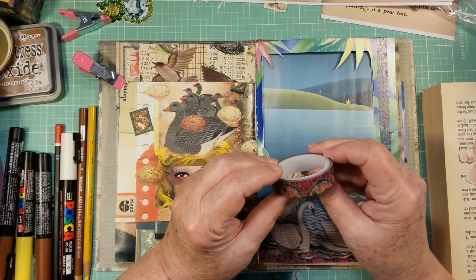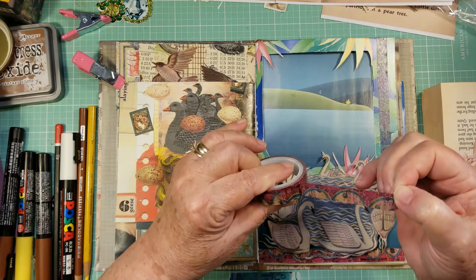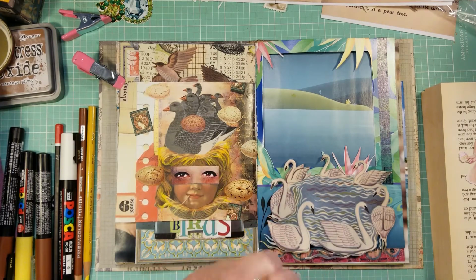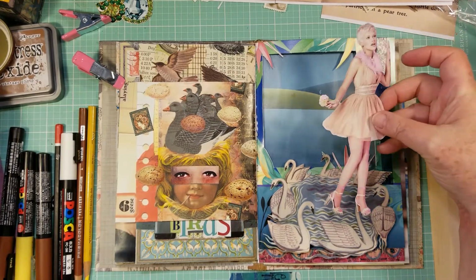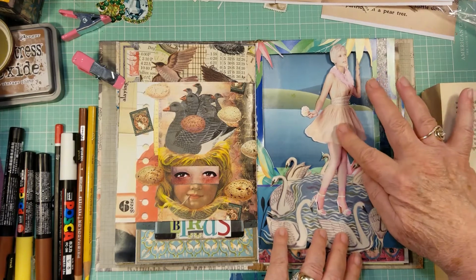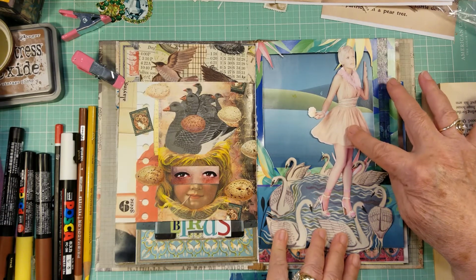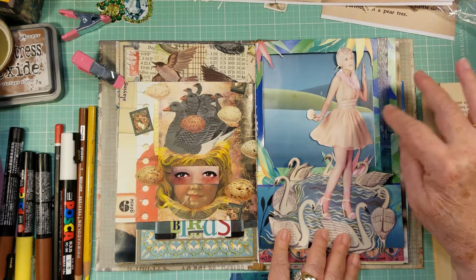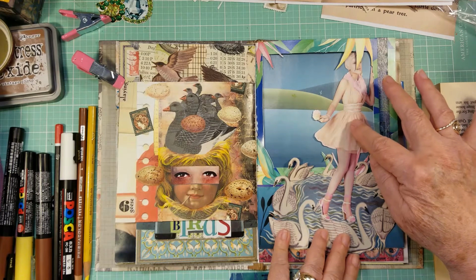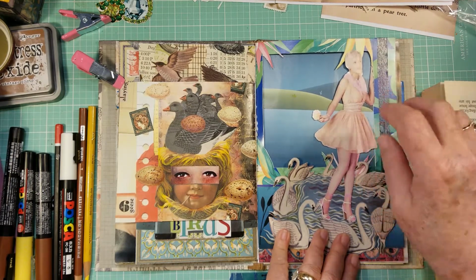I don't know. This might be a Jane Davenport washi tape. I'm not sure. But the colors really, really spoke to me. And the rest of the collage. So I used that down at the bottom. And I had fussy cut this figure, and I thought, wouldn't it be fun to have her walking on the water down here with all these swans swimming around her. So I've been working on trying to place her in just the right spot in the collage and trying to decide if I wanted her partially in the window or if I wanted her in front of the window.